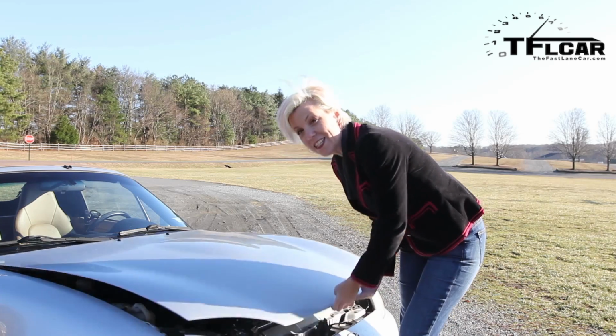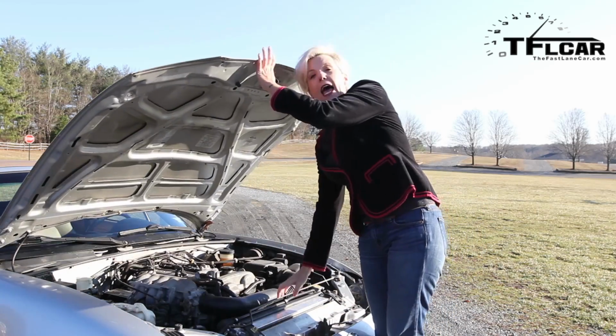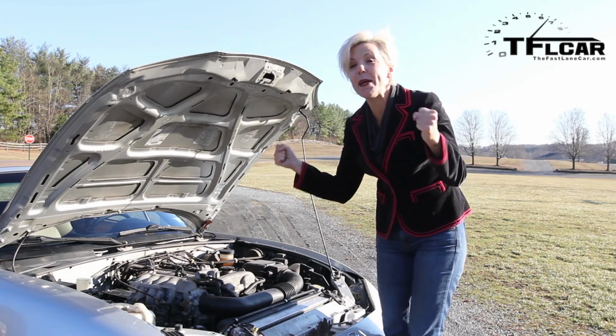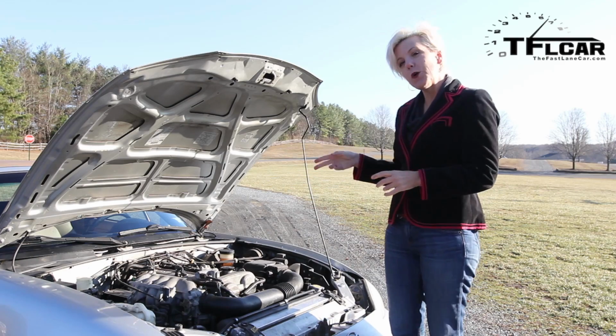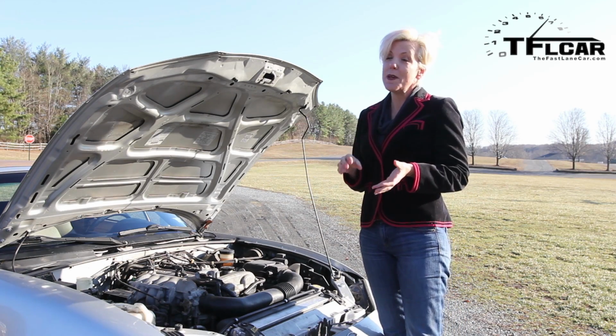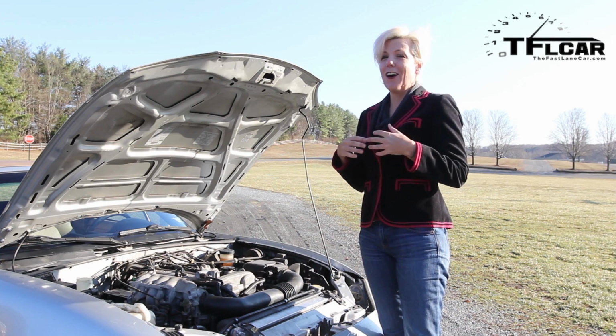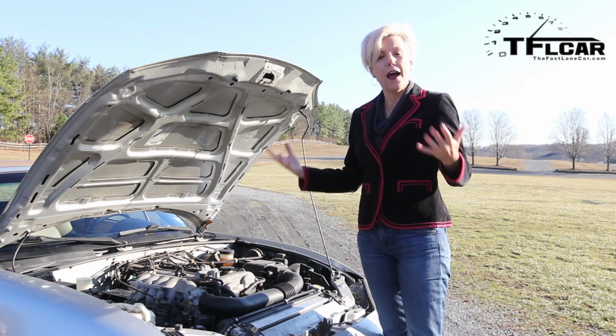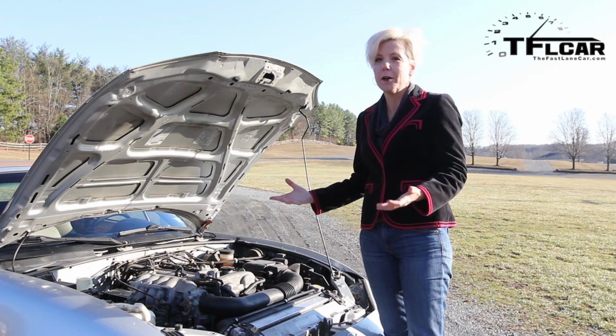Now, originally, this car made 142 horsepower and 125 pound-feet of torque. I know, it's a speed demon! Now, power would go to the rear wheels through a 5-speed manual transmission, although you could get a 6-speed manual transmission and an automatic. I have no words for why you would get this car in an automatic.